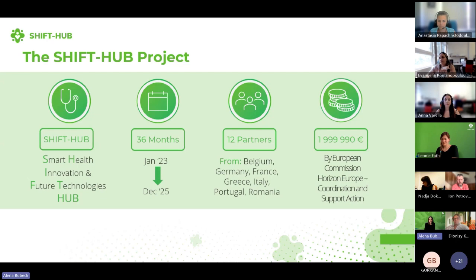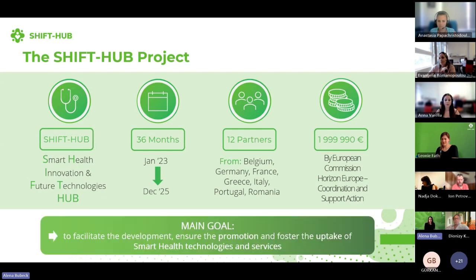And together we're all working towards our main goal, which is to facilitate the development, ensure the promotion, and then finally also foster the uptake of smart health technologies and services. So really get these technologies and services to the people.